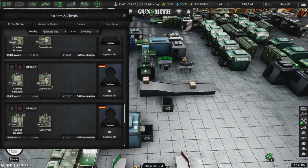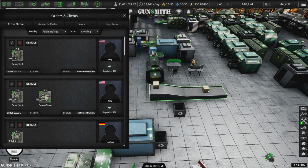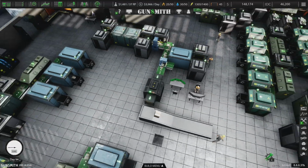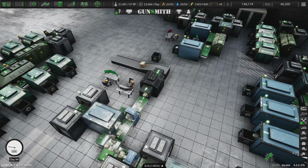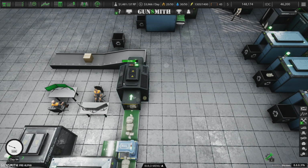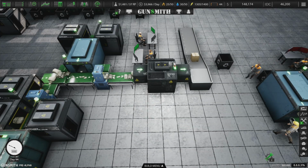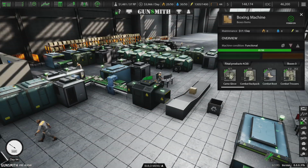So if I take a look at my orders, we have 145 on the vest. And it still says one. Oh yeah, now 148. Is it these? These are the boxes, right? 150. Yeah, so there's just a ton of boxes. I was thinking about putting a two-way splitter, and for that two-way splitter, I was going to have 2 boxing machines and just have 2 sets of stuff coming out. But I don't know, this is supposed to be an instant thing. But perhaps not.